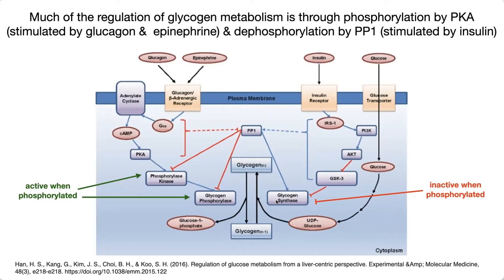Conversely, when we have glycogen synthase phosphorylated, now it's inactivated. If it got phosphorylated by PKA, then PKA is therefore able to inhibit the glycogen synthase. PP1, our phosphatase, is able to reverse the action of all of that, activate our glycogen synthase, and inactivate our glycogen phosphorylase and our phosphorylase kinase. That's the big picture, and then we have multiple layers of regulation that go on top of it.